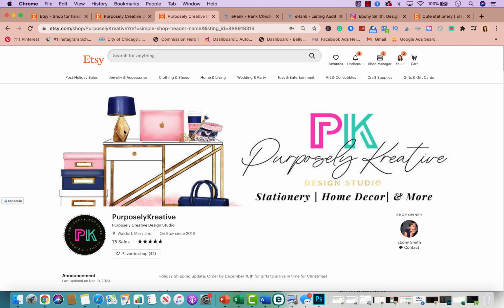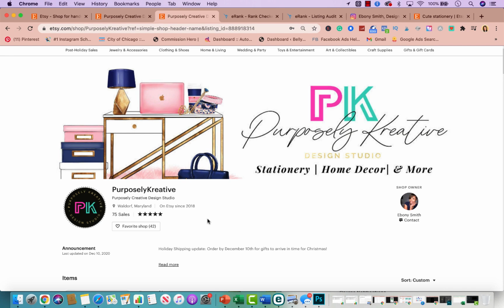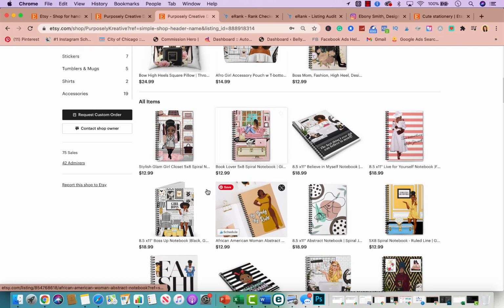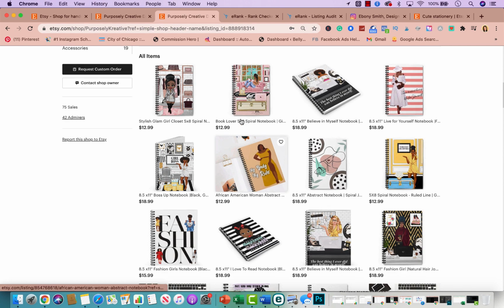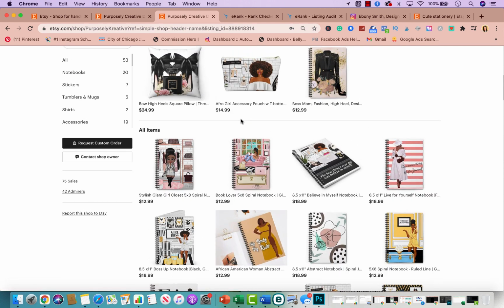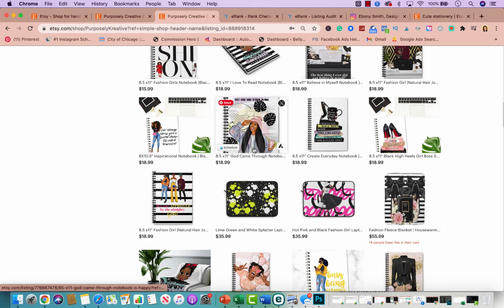That's just my opinion. But to be quite honest, Ebony, you have beautiful products. You have something that is unique and different. Now, your notebooks and other stuff, do other people sell similar products? Yeah. So try to see how you could make it a little bit more unique in that sense. But I do think that you are off to a good start.